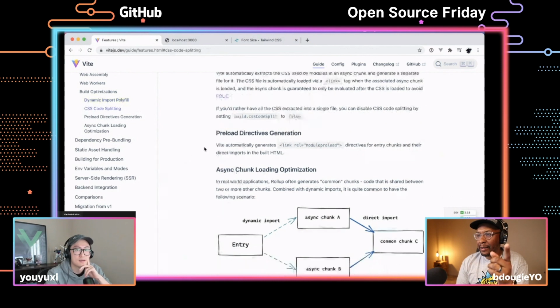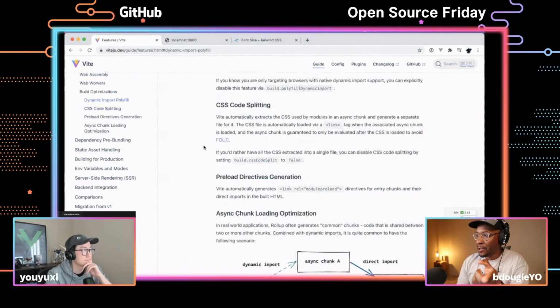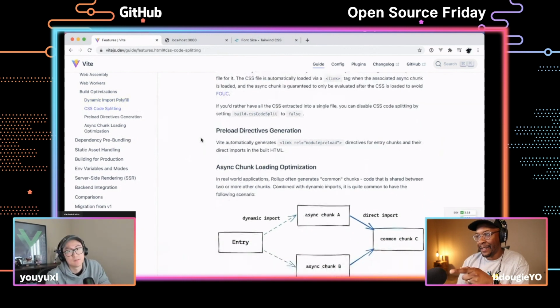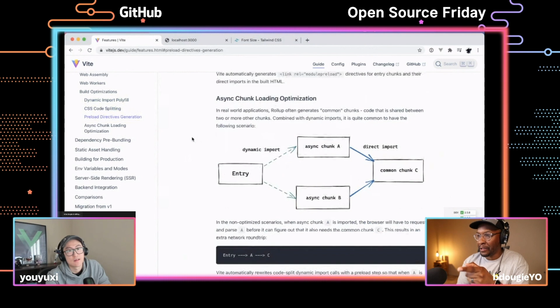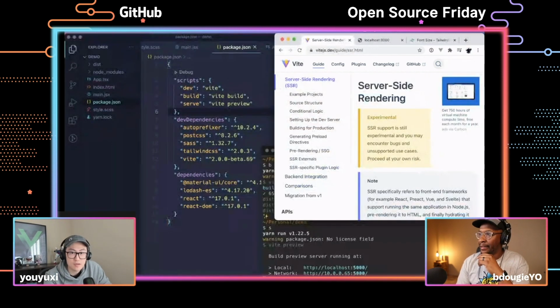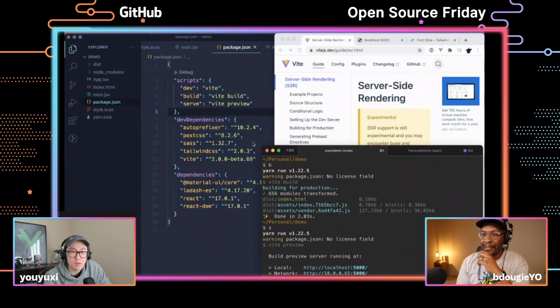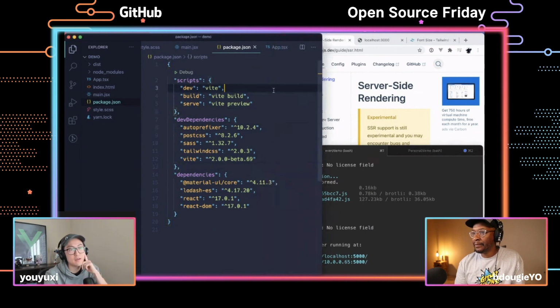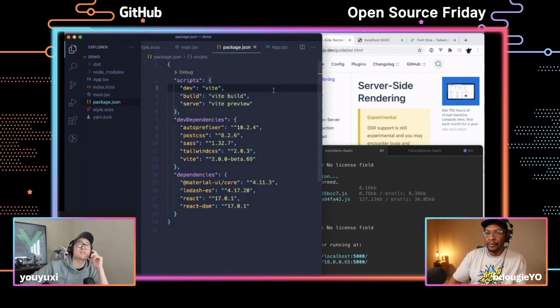The question that's come up quite a few times in the chat is server-side rendering. With the speed that this does things, I can imagine server-side rendering being a really good story for Vite. So Vite currently has experimental server-side rendering. Setting it up from scratch can be a bit involved. Let's take a step back and think about what we need from a bundler to get server-side rendering to work.